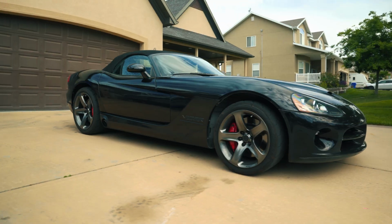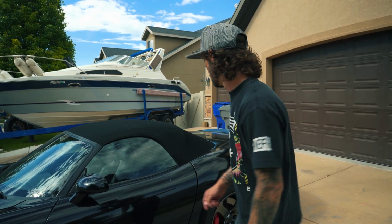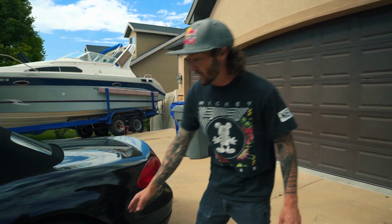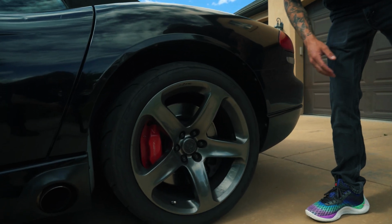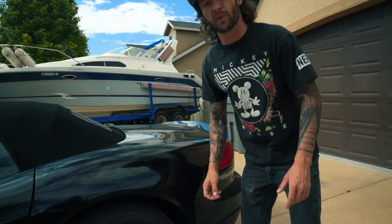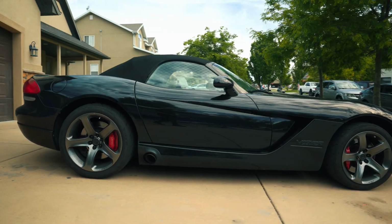This is a 2004, so it is a Gen 3. It is the least desirable Viper, but in my opinion, I still love it. You're able to take the top off, drive down the road, have the wind blowing in your hair. What better feeling? On this vehicle alone, we do have the Gen 5 Rattler wheels right here. They came off the 2013 to 2017 Dodge Vipers, followed with the Toyo R888 tires. A lot better grip.